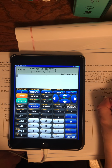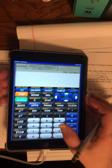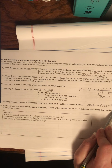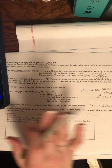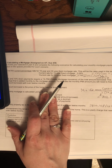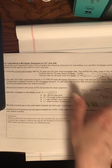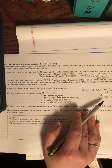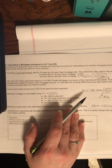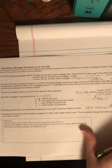Now this is mortgage alone. Remember, I still have to pay property taxes. I still have to pay my HOA fees. I still have to pay my own insurance. All of that adds up to your housing payment not just being $703, but being well over $1,000, in this case, over $1,200. All right, let me take you to the next page to look at that.